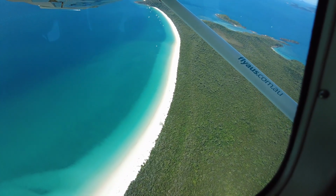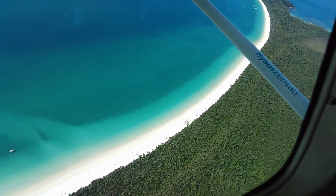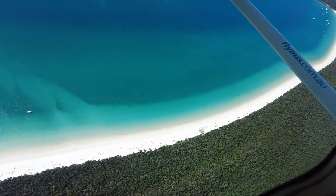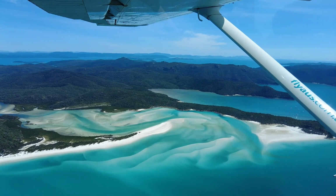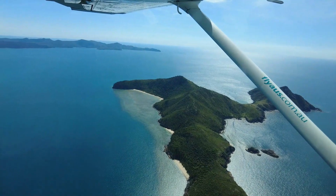And this is Whitehaven Beach. Absolutely beautiful. It's that beautiful white sand photos you see. They do use all this sand to make glass. This is Hill Inlet again, just from a different angle. It's just beautiful, so I thought I'd pop some more in.